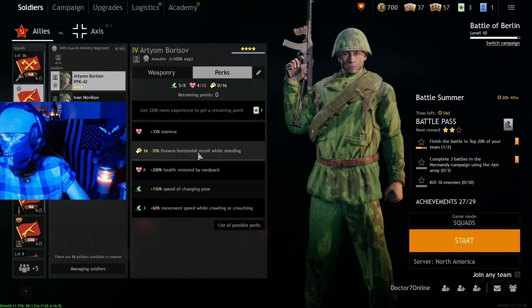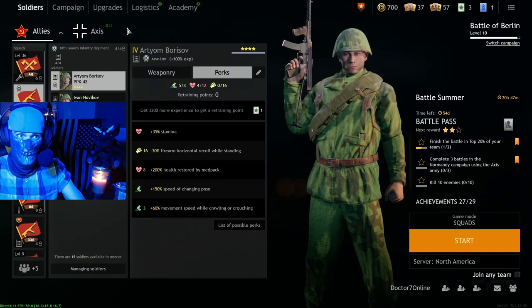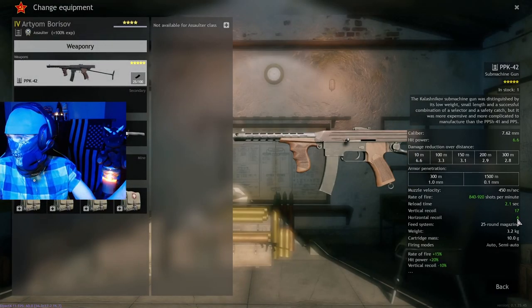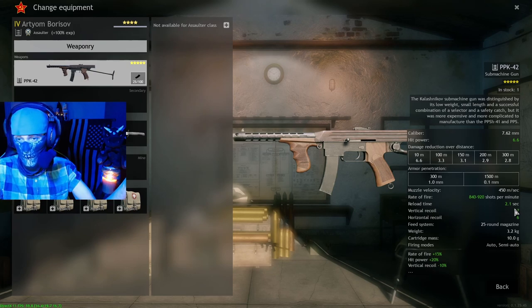Firearm horizontal recoil while reloading. Now let's take a look back at the weapon. It barely has a six horizontal recoil. That's almost nothing. So if we replace that with vertical recoil, this thing will be a freaking laser beam. It'll be a laser beam.